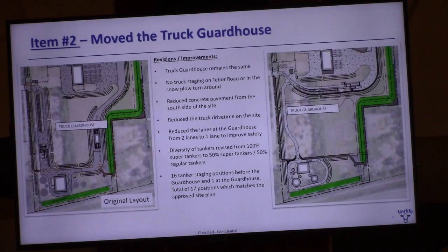The super tank, where is the super tank? Where are the super tankers? Is that the larger trucks or something? Yeah, so a super tanker is considered 10,000 gallons, a typical tanker is 6,000. There are some 10,000 gallon super tankers, but it's not common. Uh-huh. So the mix is a very typical mixture.